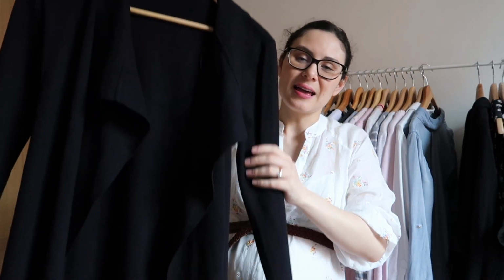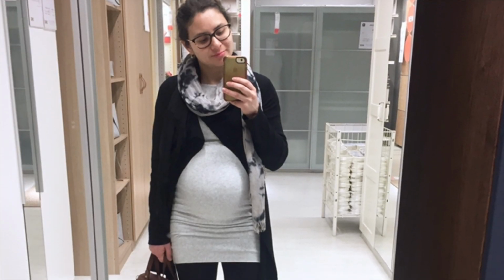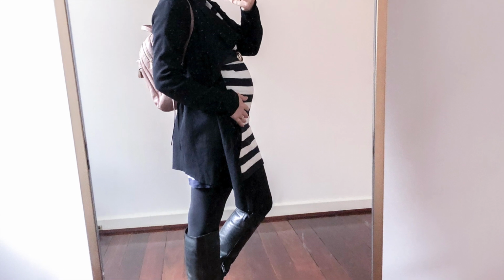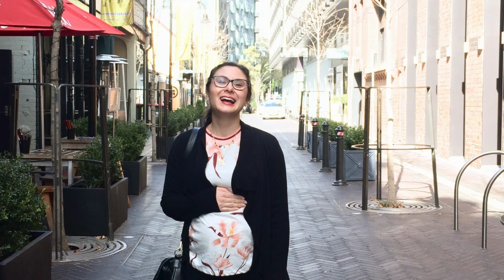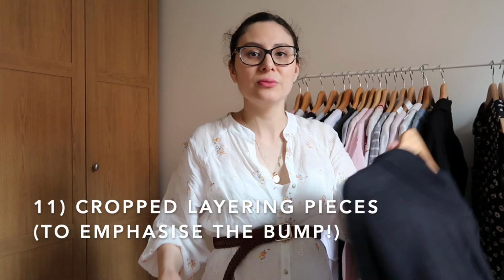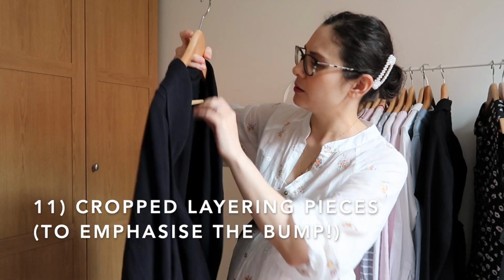Longer cardigans, again, to wear over those more fitted dresses. This is a beautiful long black one from Dotti. Again, it's quite old, but you can get cardigans like this. They're very easy to come by. And then in contrast to what I was saying before about longer outerwear, I also really liked shorter, more cropped pieces. This one is again from Portmans.